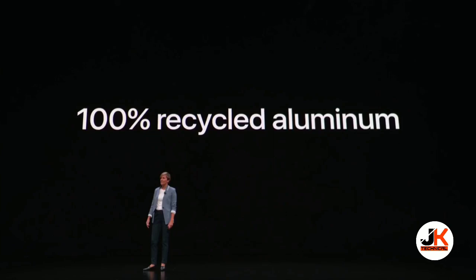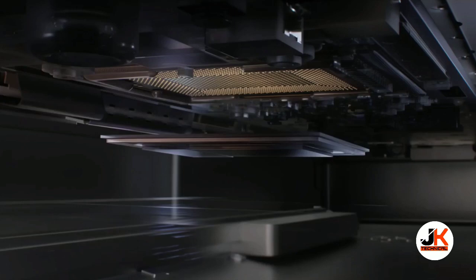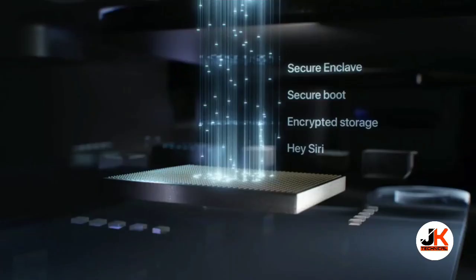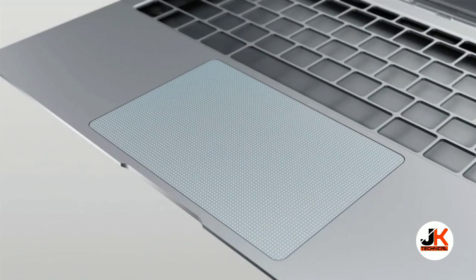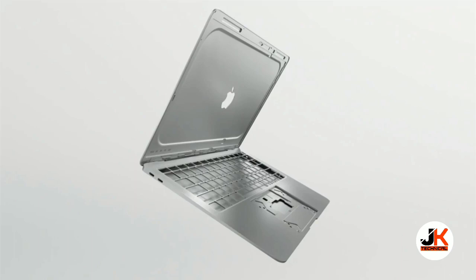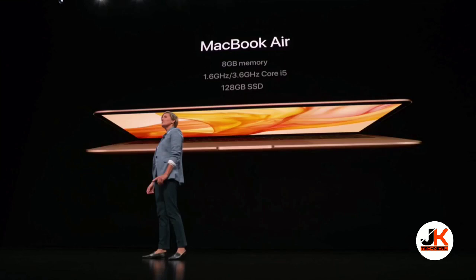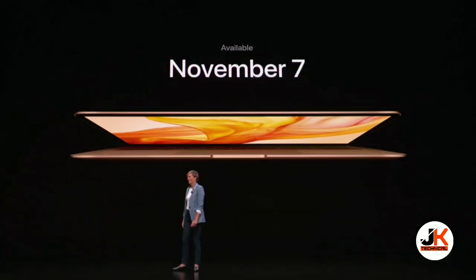It's 17% less volume than the older generation and 10% thinner. It really does look great, a perfect hybrid between a MacBook and a MacBook Pro. It starts at $1199, so pretty decent value, I guess, for what you have. The coolest thing about it is that it is now made out of 100% recycled aluminum, so that's better for the environment and no more mining.